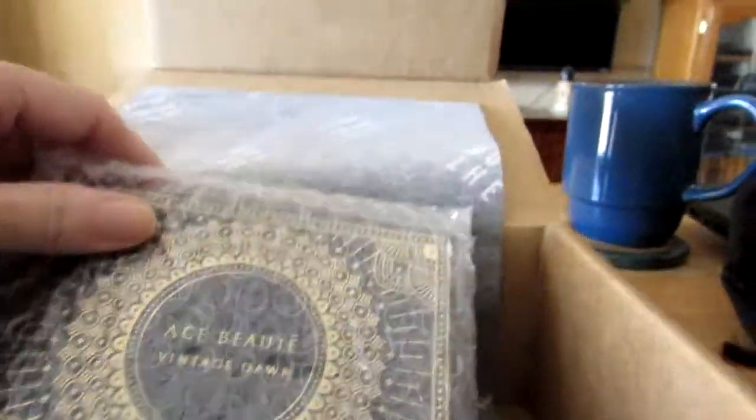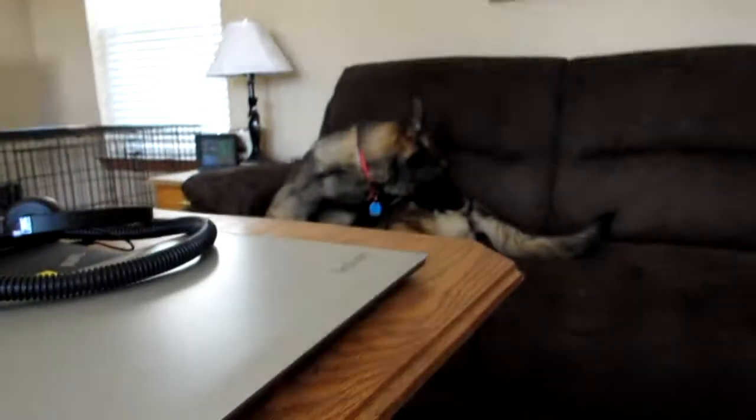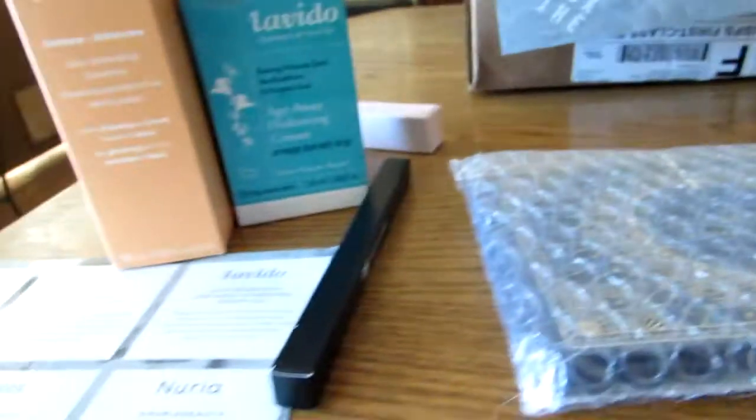So unfortunately, I had to raise the table again because he would not leave the stuff alone. So I'm going to move the box out of the way, and I am going to open everything. So stay tuned. I'll be right back.